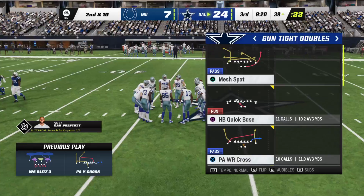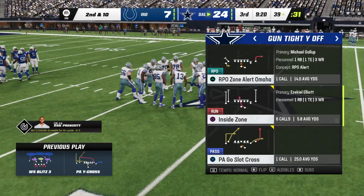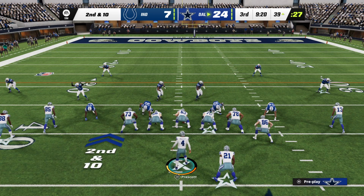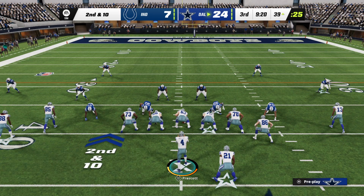Well, I think he's as fine with that incompletion as a quarterback can be, in all honesty. He avoided his first sack of the game, and he did have a chance of connecting for yardage, just unable to on that throw.